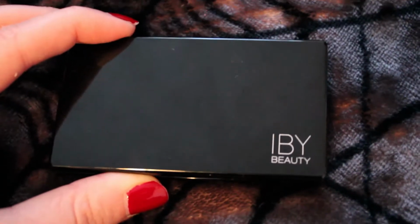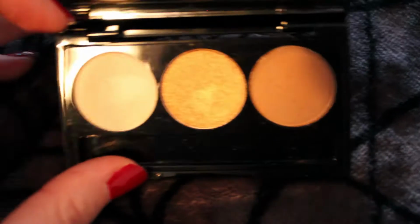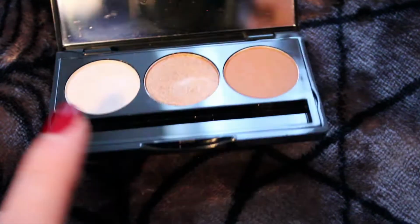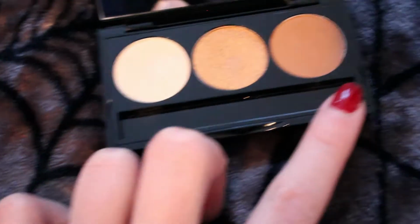This is an IBY Beauty. I got this again, I think either Ipsy or BoxyCharm. And these are beautiful shades. I love these so much. It's a nice gold. And then I have a vanilla-y white cream shimmer. Both of these are very shimmery. And then a matte transition brown. Again, there's a brush in there, which I took out.